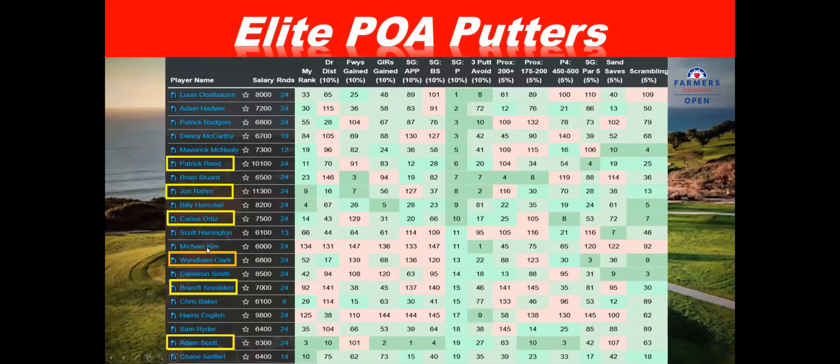I also highlighted Wyndham Clark because he's solid on POA, and I think his game tends to lend here, but he'll be someone I dive into more on my sleeper picks. Even Snedeker, of course, we know his past history here as well. He's done very well here, but his game is just not where it was, and his putter is not where it was.